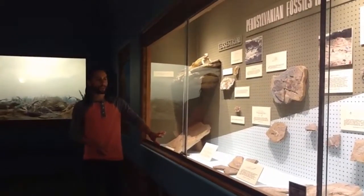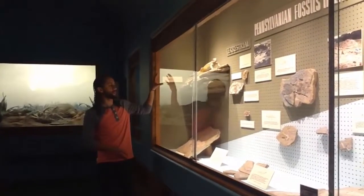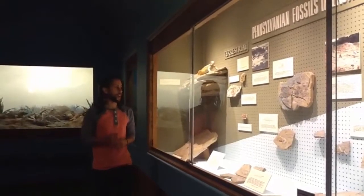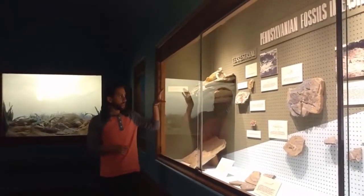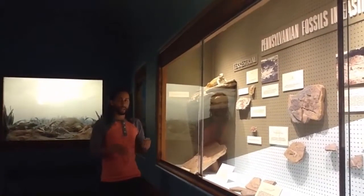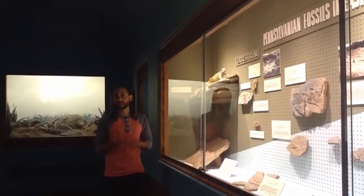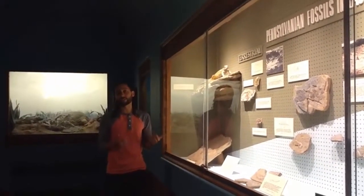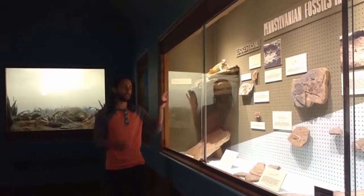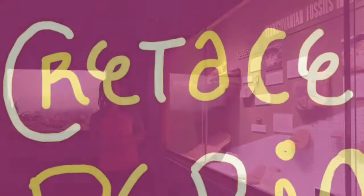The Pennsylvanian in Kansas is noted for a really interesting specimen. This is a model of Petrolacosaurus, which is from the Garnett Quarry about an hour and a half south of the University of Kansas campus. It's famous for being the earliest known diapsid reptile. Diapsid reptiles are the groups that include lizards, snakes, turtles, crocodilians, dinosaurs, birds, pterosaurs. Basically anything that you typically think of as a reptile belongs to this group, and this is the earliest from the Pennsylvanian of Kansas.